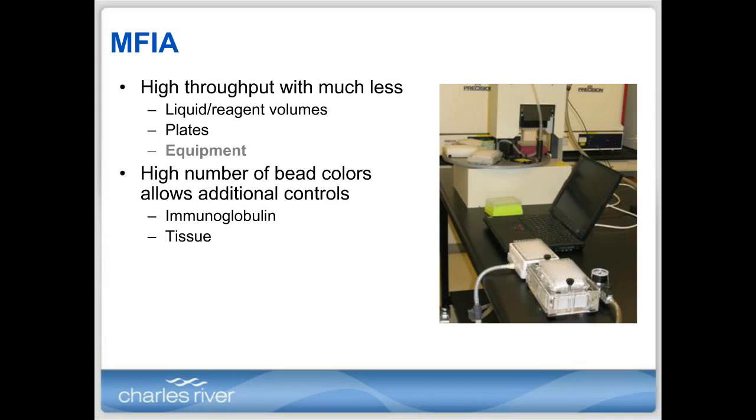And it also allows us to use more controls. So if you send us something and say it's mouse serum, we check to see whether there is mouse immunoglobulin present. And if there's no mouse immunoglobulin present, we know either you sent us something from another species, or maybe it was an immunodeficient mouse and didn't have any serum. And so instead of just giving you a negative result, we say this was not a suitable assay. And we use tissue controls and all like that. So it's really a nice system.